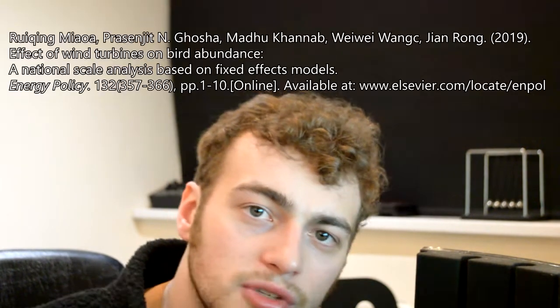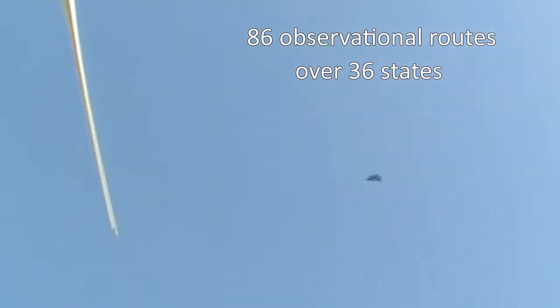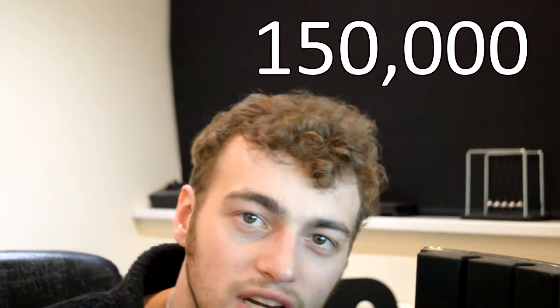Regarding the environmental impact of wind turbines on wildlife and the natural ecosystem, a study from 2019 was conducted using a fine-scale spatial longitudinal dataset for 86 bird observational routes over 36 states between 2008 and 2014. It found that the addition of a singular wind turbine on average leads to the disappearance of 3 breeding birds. This amounted to a total loss of 150,000 breeding birds.